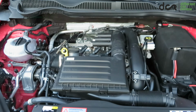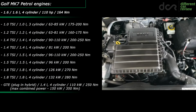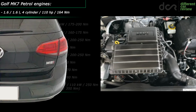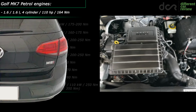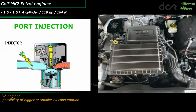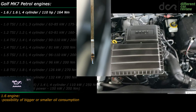The petrol engines are generally speaking more reliable than in the predecessor, but not completely, so they do have a fair share of issues anyway. First, I have to mention that in some countries this Golf was available with a simple 1.6-liter naturally aspirated 4-cylinder petrol engine, which has regular port injection. The main issue of this engine worth mentioning is the possibility of bigger or smaller oil consumption.